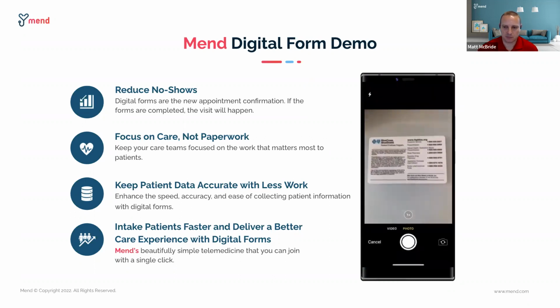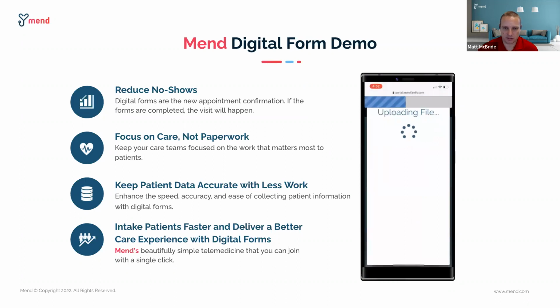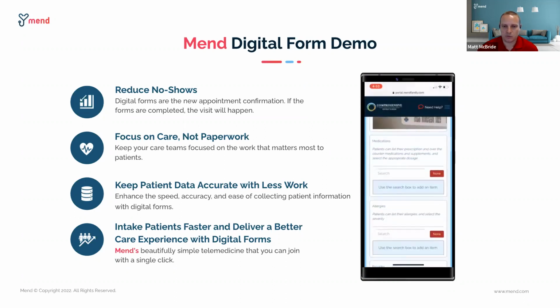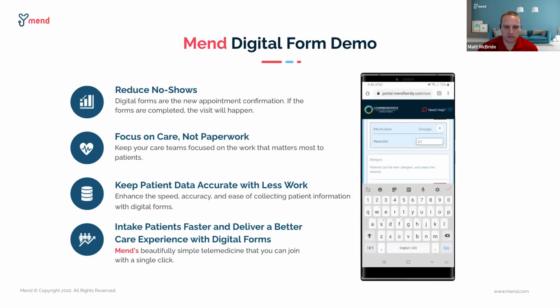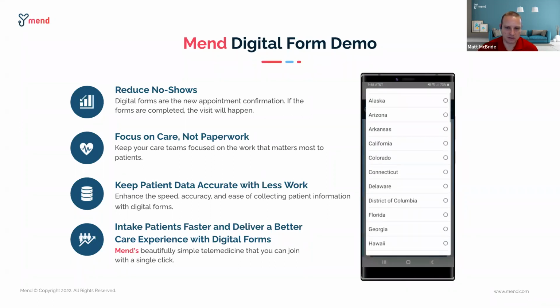They click the link, put in their date of birth, and we can take all the paper forms and make them digital. We can get photos if we need photos of insurance, driver's license, maybe a wound, maybe some sort of skin issue, getting a photo of an income verification form, a W-2 or a pay stub or something like that. So there's a lot of use cases there.